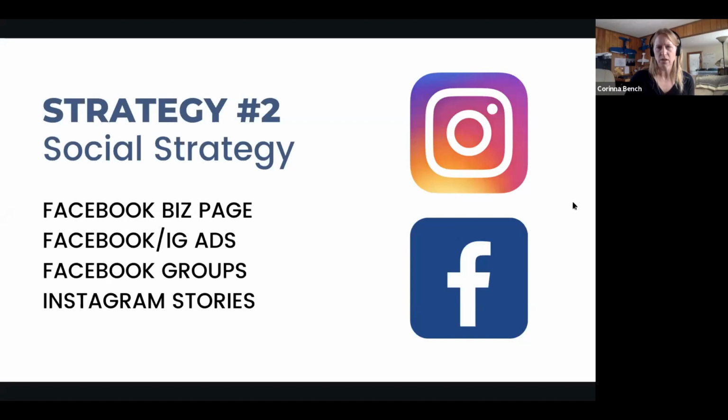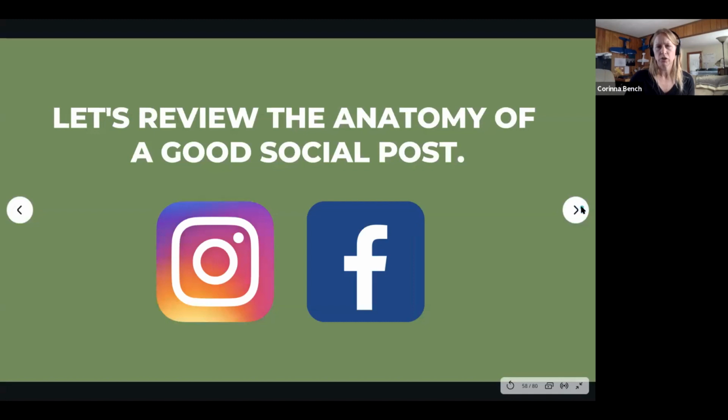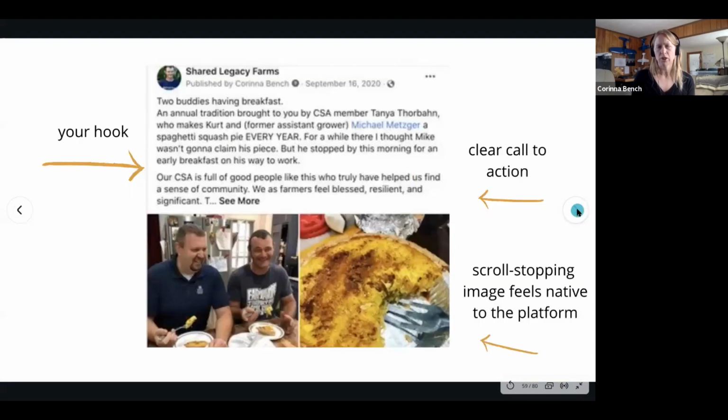So let's just start out by reviewing real briefly the anatomy of a good social post. I'm sharing a Facebook post here as an example. I have three things that I want to point out to you. Let's start at the bottom right there. The scroll-stopping image that feels native to the platform.